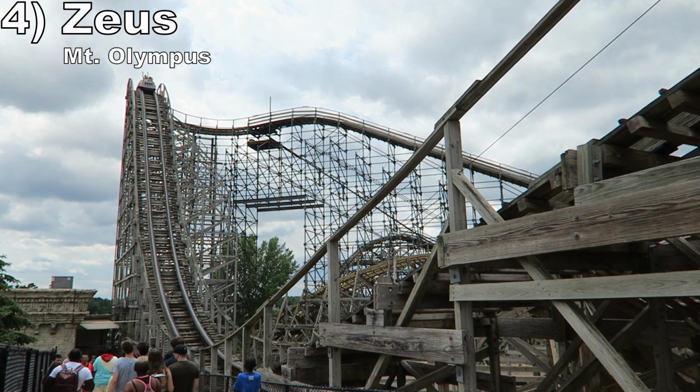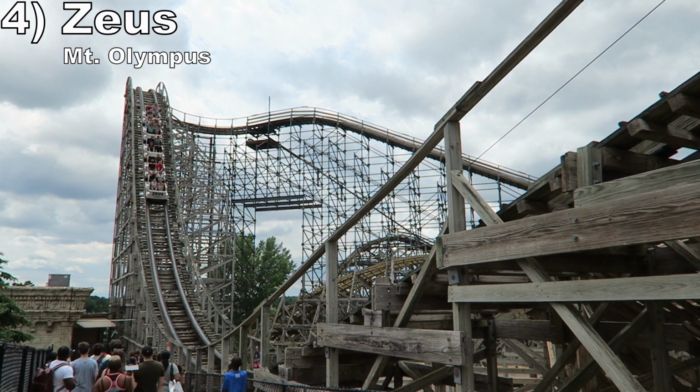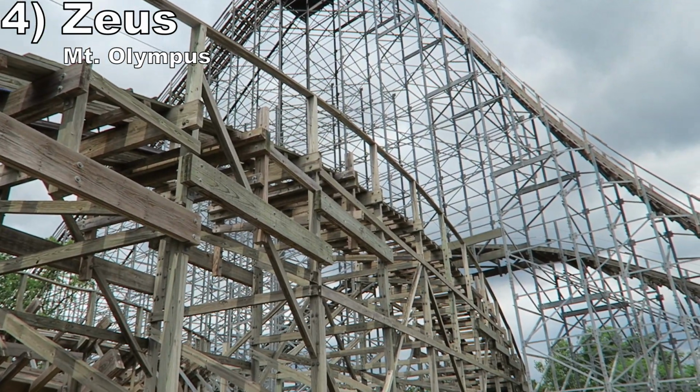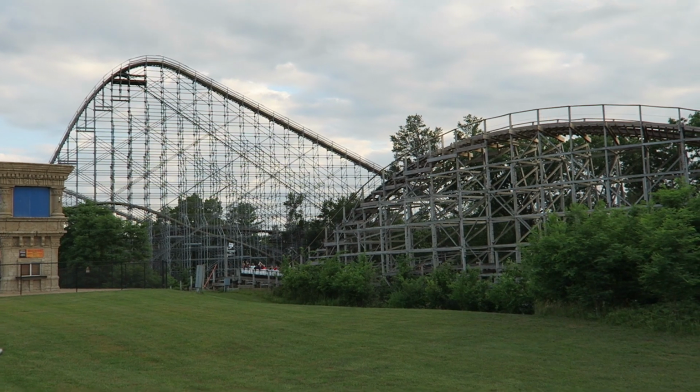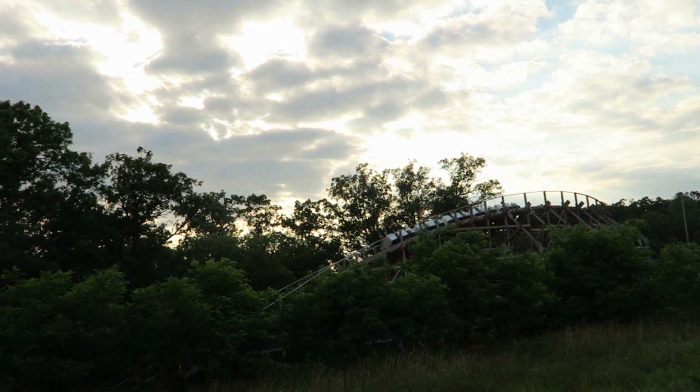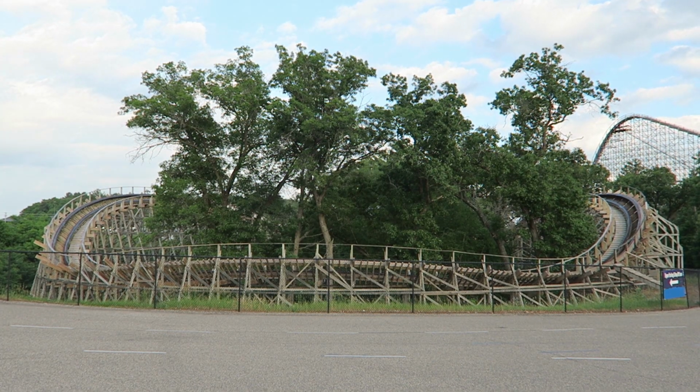Number 4. Zeus at Mount Olympus. This is a good out and back coaster from Custom Coasters International. For many years, this coaster was considered one of the roughest coasters out there, but ever since Zeus was retracked, it is running like a dream.